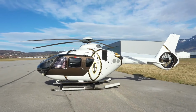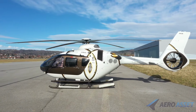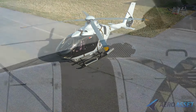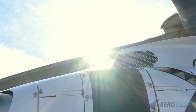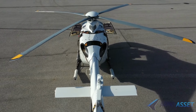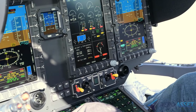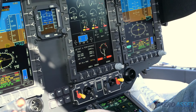The Airbus Helicopters H135 has been the benchmark for light twin-engine helicopters for the last 25 years. With over 300 operators located throughout the world, the H135 has flown north of 5.5 million flight hours. Powered by two Safran Arrius 2B2 Plus engines with a full authority digital electronic control system, the H135T3 has one of the highest safety records in its class.